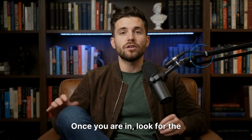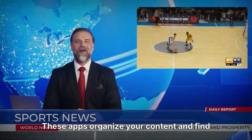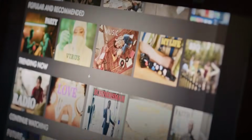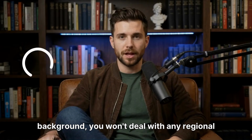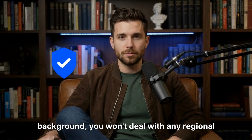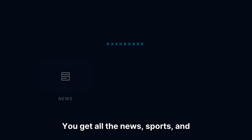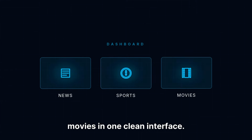Once you are in, look for the all-in-one media players. These apps organize your content and find free legal live TV streams. Because your VPN is running in the background, you won't deal with any regional blocks or annoying buffering caused by your ISP. You get all the news, sports, and movies in one clean interface.